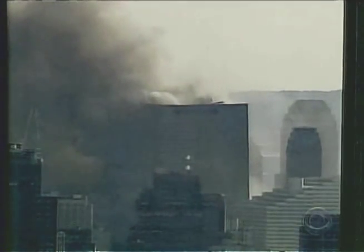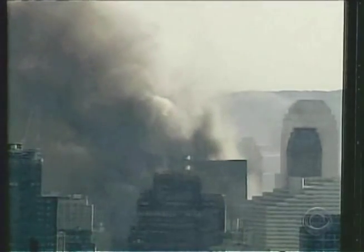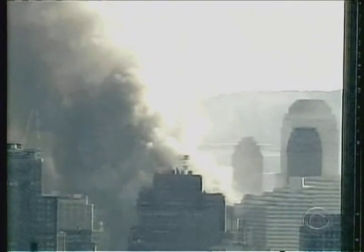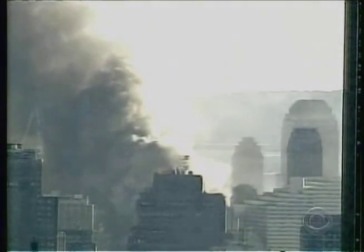It's amazing. Amazing, incredible, pick your word. For the third time today, it's reminiscent of those pictures we've all seen too much on television before, when a building was deliberately destroyed by well-placed dynamite to knock it down.